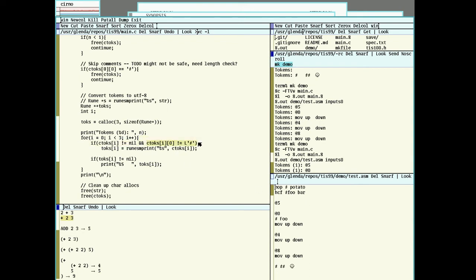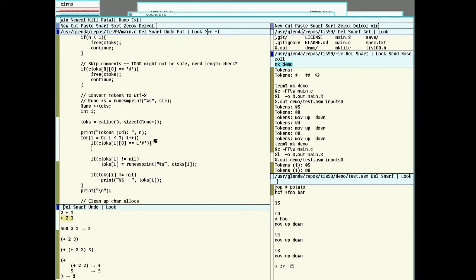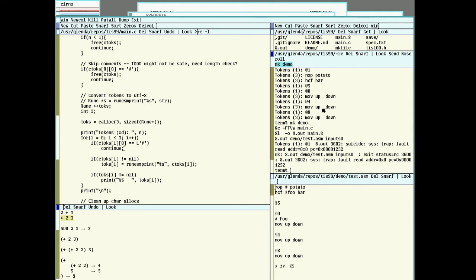Oh, I see. We need this check so we don't follow anything after the comment. So we need to check it all the way up here. If ctox I zero is equal to, and I have this L here because, if you haven't seen this in Plan 9 C before, it indicates that it's a Unicode rune rather than an ASCII character. This affects how wide it is when it's inserted in memory. So here we can just continue at no cost. This will just be nil. JK, there's a cost.